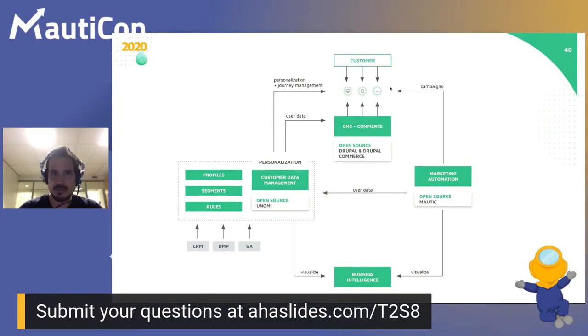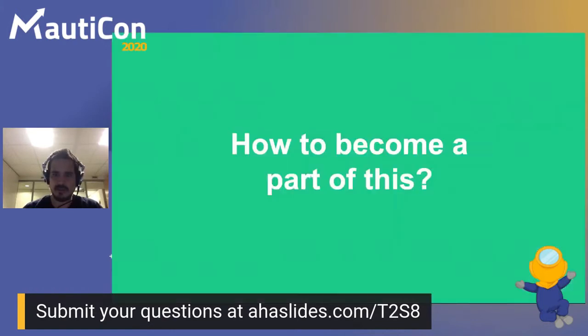So the customer goes on all these channels. The CMS is delivering the experience. We're capturing all that data. It's getting into the Unomi customer data management platform. If someone is clicking on the emails, we'll be capturing that in Mautic. This data will also be used. And then in the end, we'll get to the Google Analytics stage, where we have the business intelligence, and we can follow up how all this is performing. So if we have all these systems in place, we can start delivering a better digital experience. And that's what the DXP is all about.